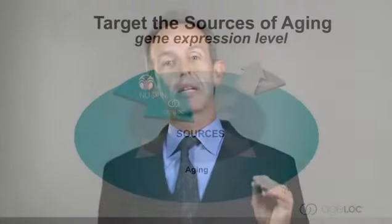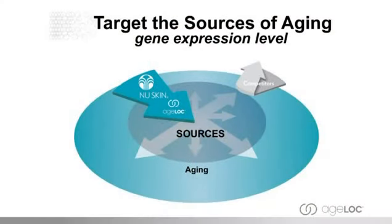At Nu Skin, our approach, the ageLOC approach, is simply targeting the sources of aging. That means we go right to the source rather than looking at the outside, the signs and symptoms. So if you look at this target that I've got here, you see that the sources of aging are at the inside. To understand aging and how we can change it and help you feel younger, we need to go to the sources of aging, not just describe what's happening in the signs and symptoms level. So let's look at it from this point of view.